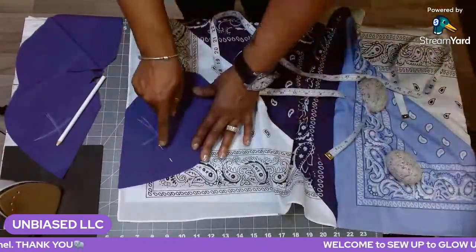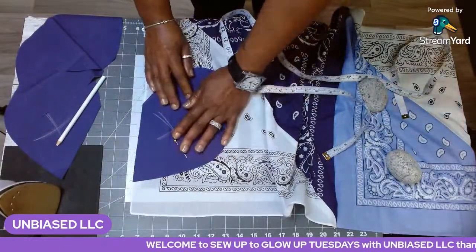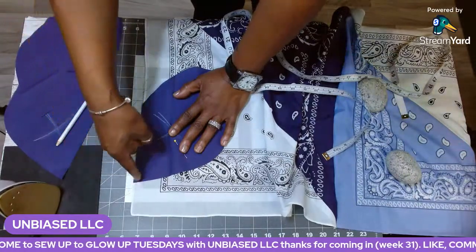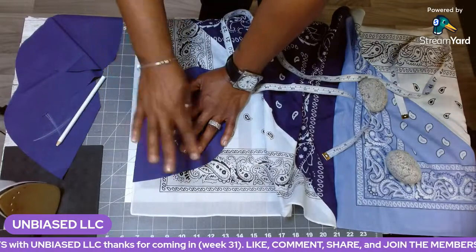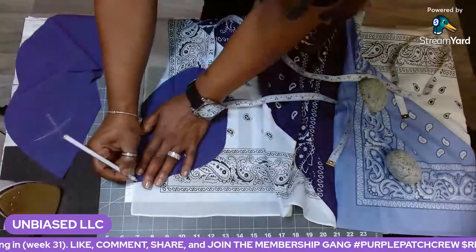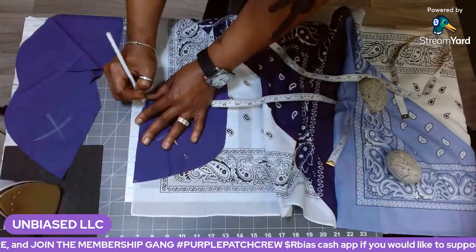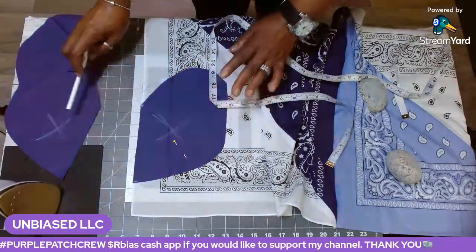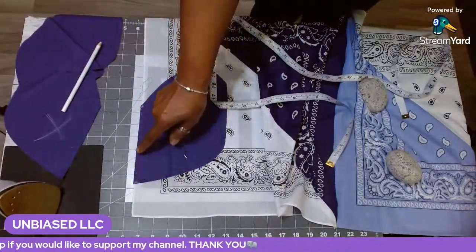So I pinned this together. When I go to the sewing machine, the only thing I'm going to do is start and stop with a backstitch and stitch straight down to the edge of my pocket. Don't go no further. Start and stop. So let me just show you. I'm gonna put a little X. I'm gonna start right here and I'm gonna stop right here on the sewing machine with a straight stitch.